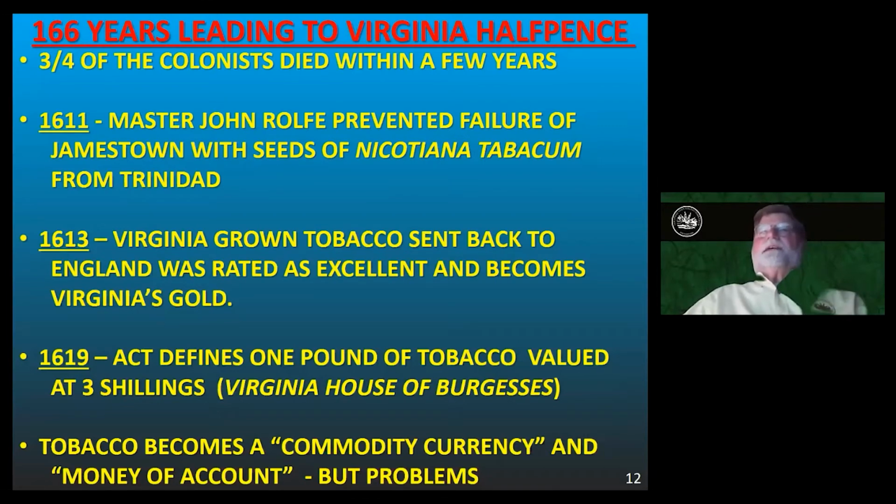1611, when Master John Rolfe, and if you remember, he's the one that ended up marrying Pocahontas. Well, he was also touring the Caribbean with the idea of eventually landing in Virginia to settle. And in Trinidad, he picked up some tobacco seeds and he brought them to the Virginia colony in 1611. By that time, the drought had passed.